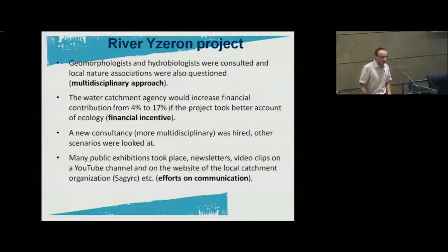Also, we had a more multidisciplinary approach. So we asked geomorphologists, hydrobiologists and local nature associations about their views on how we could design a better scheme. The Water Catchment Agency also would increase its financial contribution from 4% to 17% if we took better account of the ecology. So in France, the Agence de l'Eau, the River Basin Agency, is responsible for ecological river restoration, for example, for reaching the Water Framework Directive targets, and flooding is more managed by the state.